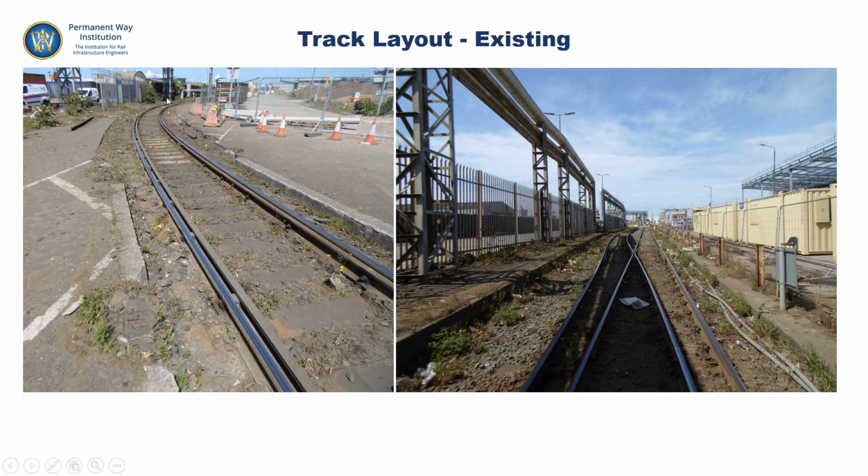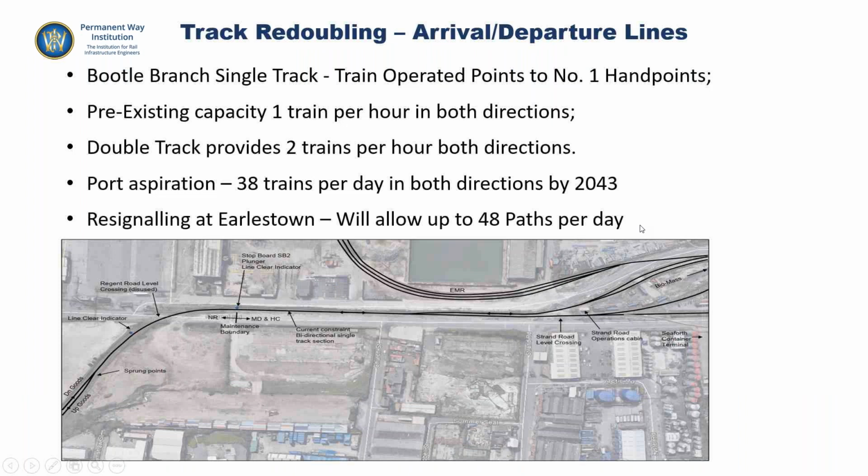The level crossing surface was uplifted some years ago because the port were having issues with HGVs actually flipping up the Biomass panels on this, so they just decided to close the whole thing off and lift out the panels, and it stayed in that state for a number of years. And then this is a picture where the track doubles back up, looking towards Strand Road.